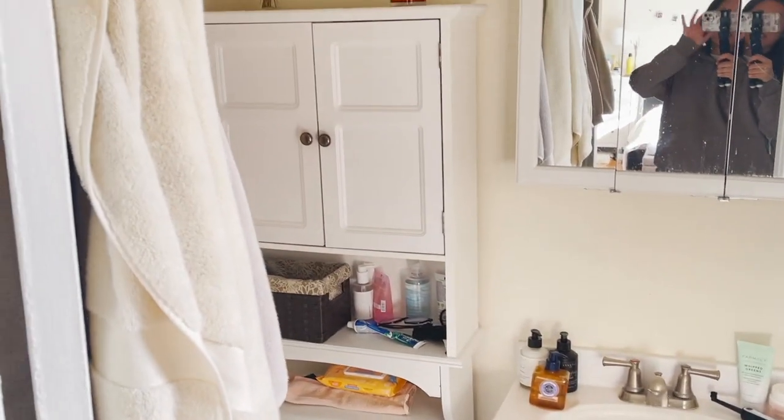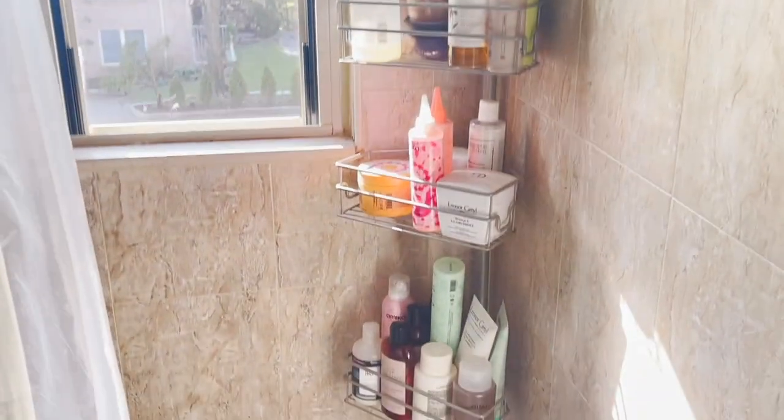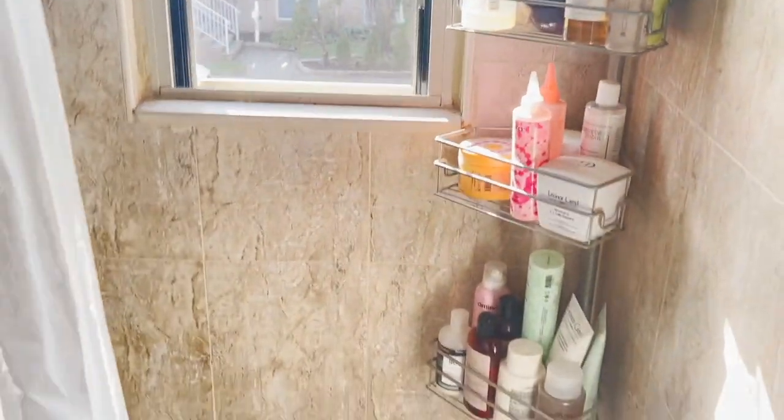And this is my tiny little bathroom, my little humble bathroom. It's not so bad. I have this shower pole from Target. Like I said, I do a lot of skincare reviews that includes body stuff, hair products, and so I just have a lot of, I don't know, shower caddies, I guess. Most of these products were gifted from brands. I want to say about like 90% of them.